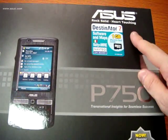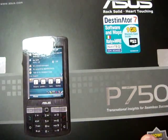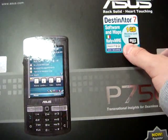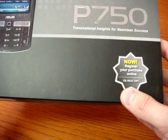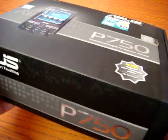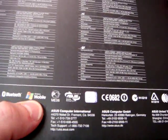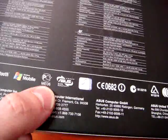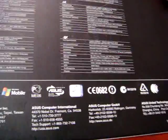You see Destinator 7. In fact, you have GPS inside the smartphone with Italian maps and the most important European routes also. You can also register your smartphone here and become a VIP for Asus. On the back we have all the features: Bluetooth, Windows Mobile, some standards. The SiRF3 chip is inside, so the GPS connection is really good, but we will see during the test.